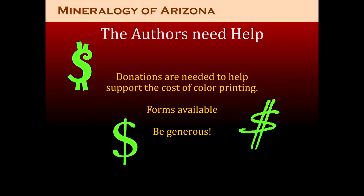Now, in order to get 300 photographs in the book, we need a little help. The U of A Press is willing to publish the book, but they need some extra funds to pay for the color photography. So we have these cute little flyers in the back, and they talk about the book, and they also give you ways you can donate to the Color Fund. But you have to be careful to specifically say that it goes toward the fourth edition of the book, so they will apply the funds correctly.